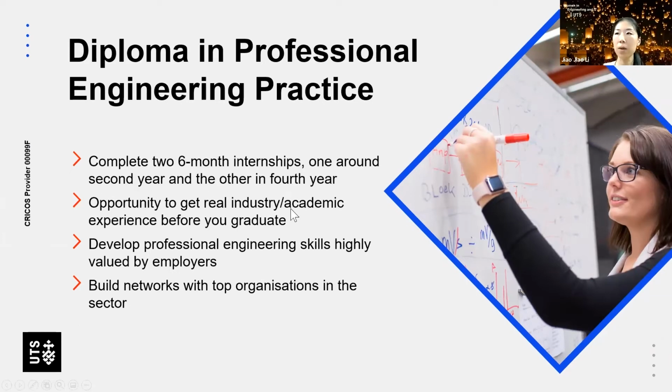So usually people take it in the 2nd semester of 2nd year and 4th year, but that's not the only time that you can take it. So it's a little bit flexible. You get the opportunity to get real industry and or academic experience before you even graduate. And that is really highly valued by your future potential employers. And you develop a wide range of professional engineering skills.